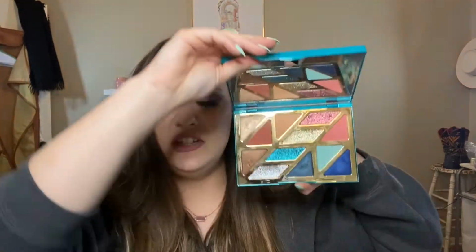The very last one is show your most used palette. Now this one might surprise you guys. It surprised me, but I would say that my most used palette is this one from Tarte. This is the High Tides and Good Vibes palette. I just love this palette.